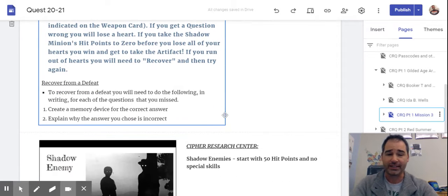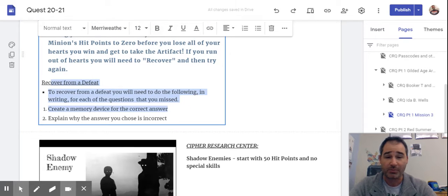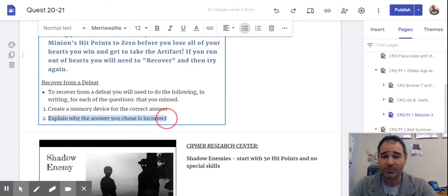If they are defeated, if they lose all their hearts before they defeat the beast or whatever the enemy is, then they have to recover from the defeat and try again. So it's kind of like a replayability mode. In order to recover, they need to, 1, create a memory device for the correct answer, and I'm going to give them the correct answer. And number 2, explain why the answer they chose was incorrect. I'm going to collect that paper. They're going to print another one, and then they will go through the whole process again.